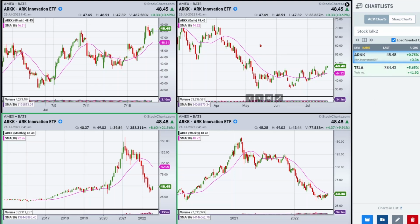But let's go ahead and get going on this. What I'm doing on these first two is giving you a different look. I've got an 18 MA in four different time frames, and that's it. I've got the volume at the bottom, but basically just the 18, because I want you to think in these terms. I want you to understand thinking in multiple time frames. I think this is kind of like a little mini lesson on it.